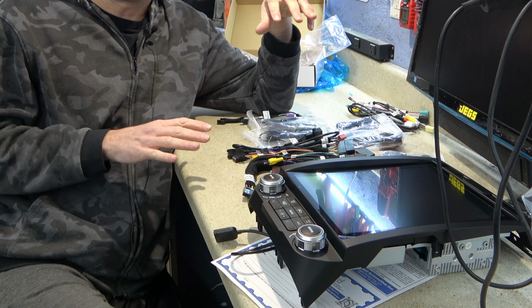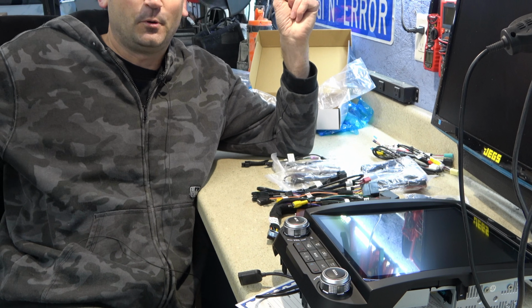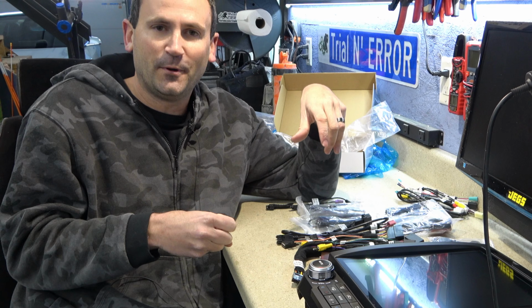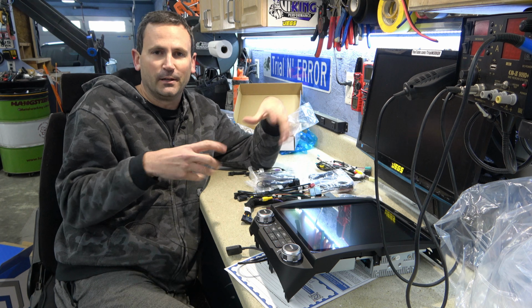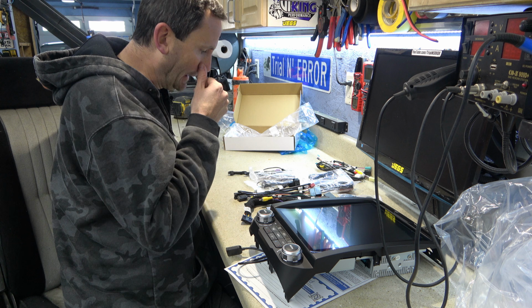So this is the part in the process where most people go, oh shoot, I bit off more than I can chew. Don't even worry about it. Just we'll pull the truck apart. You're gonna see a bunch of connectors that look very similar. They're only gonna be able to go one way. They've done a nice job of labeling all of these. Hopefully those labels are accurate, but it'll all plug and play and work. Let's get the factory head unit out of the truck.